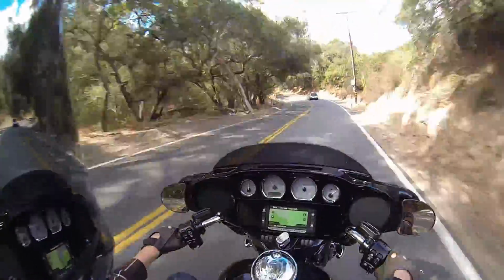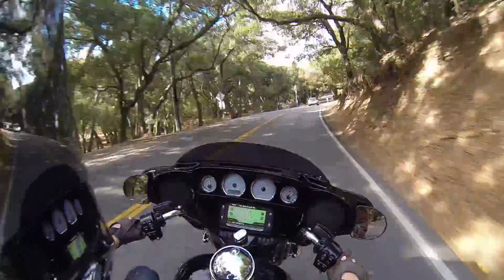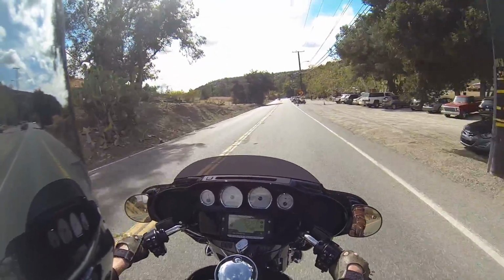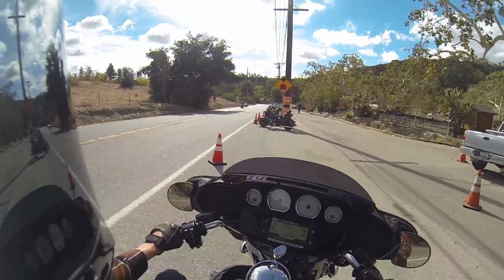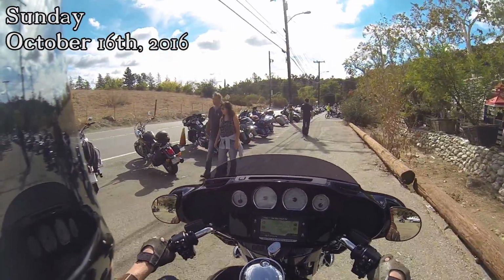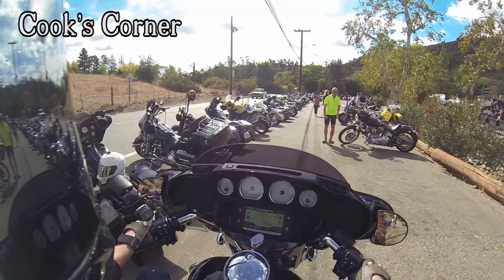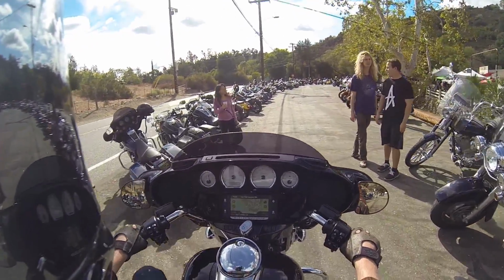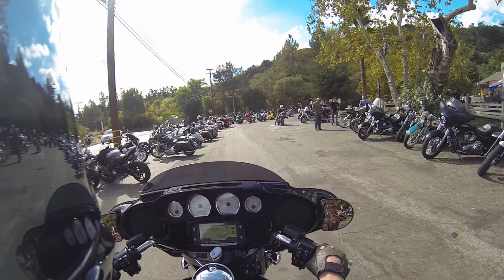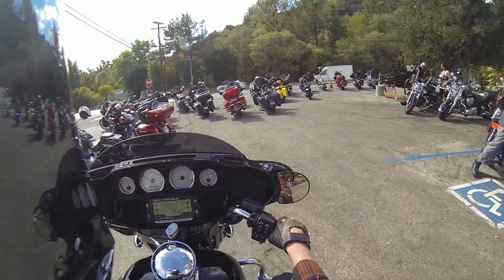So Trabuco Canyon actually turns into Live Oak Canyon, and then that dead ends into East Santiago Canyon Road, and right where Live Oak dead ends into Santiago Canyon, that's where Cook's Corner is. So at Cook's Corner, there's always plenty of motorcycle watching and people watching. It's a good place to check out a bunch of other bikes.